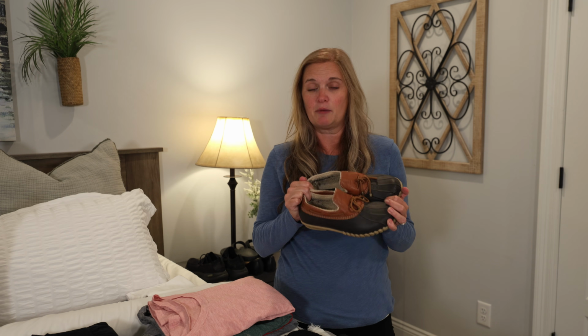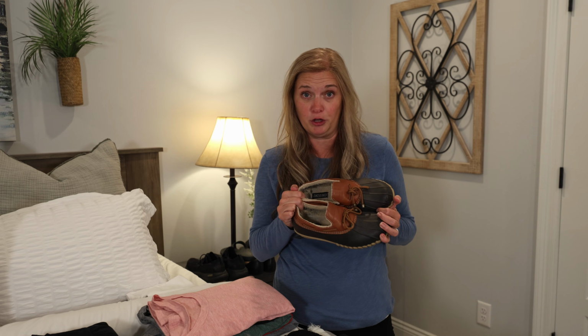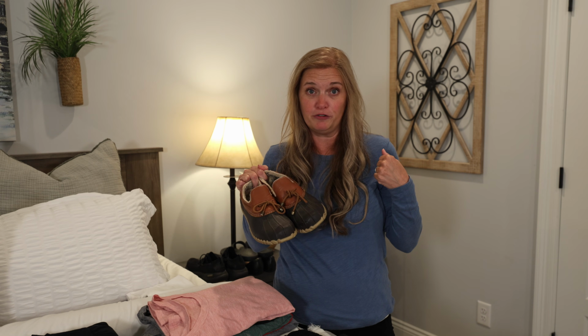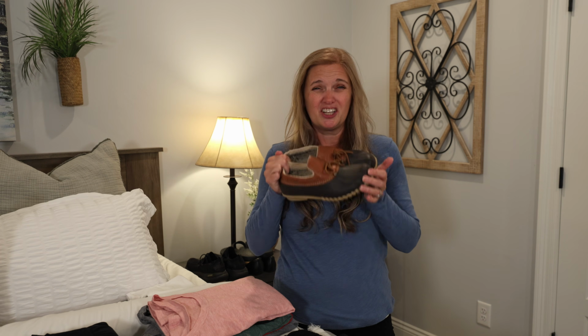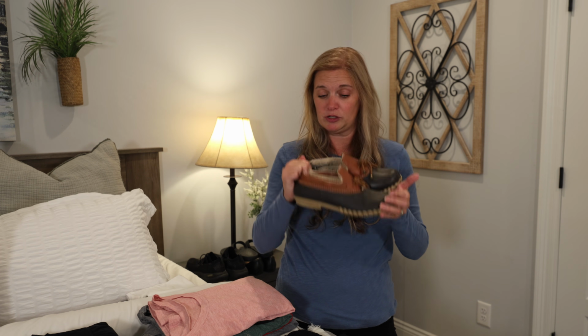They're fantastic because there are those days where it's going to rain on you in Alaska. And again, that little lightweight jacket is kind of a weatherproof jacket as well. But having these and that weatherproof jacket, you will be great no matter if it is raining because you don't want your feet to get wet and cold. So get you some waterproof shoes.